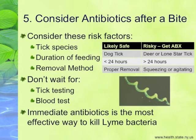So you would consider the species of the tick. If it's a dog tick, then you're not really worried about Lyme disease. But if it's a deer tick or a Lone Star tick, then you'd start to be concerned. And then you consider how long the tick was feeding on you, based on when you were last outside and when you think you got it, and how big the tick is, like how full of blood it is.